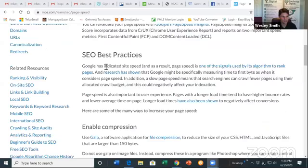So, SEO best practices. Google has indicated that site speed, and as a result, page speed, is one of the signals used by its algorithm to rank pages. So if it's too slow, you're going to get penalized. And it's just first and foremost. The research has shown that Google might be specifically measuring time to first byte when it considers page speed. A slow page speed means that search engines can crawl fewer pages using their allocated crawl budget, and this could negatively affect your indexation and your ranking positioning.